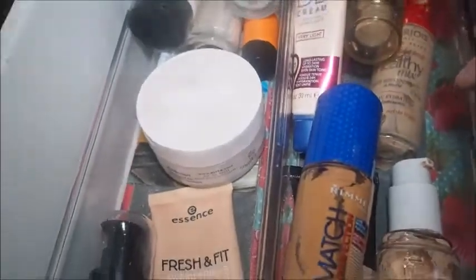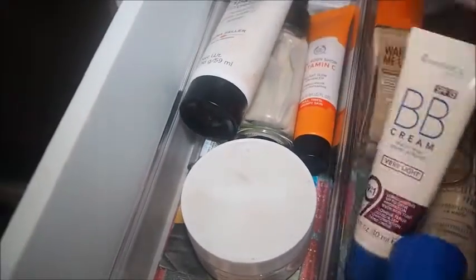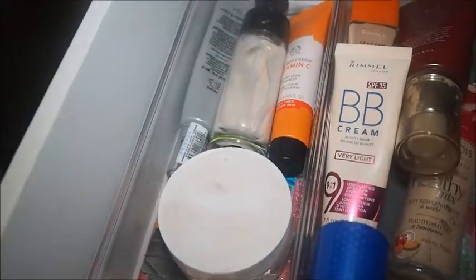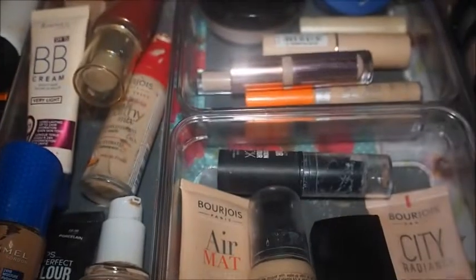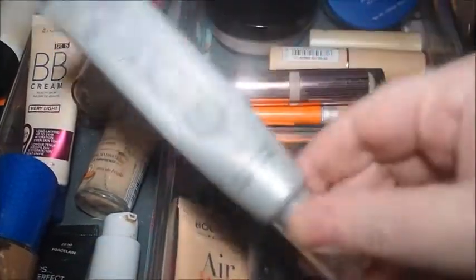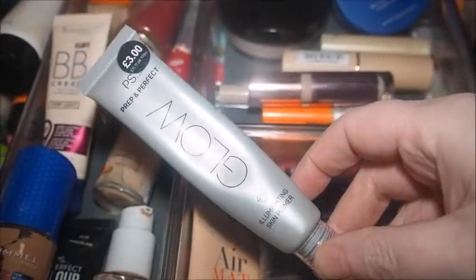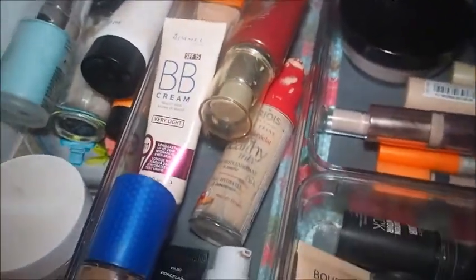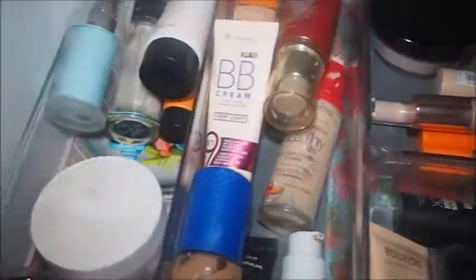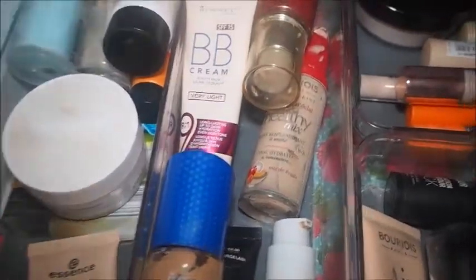So primers, what are we going to be using this week? It says that one's up. Let me just have a look what I've got. I've not got a lot of primers. No, it's this Primark one that should be up next. It's the Prep and Perfect Glow Illuminating Skin Primer. I don't need a pore filling one because I've got that Mally one that I'm trying to pan as well. So we'll just pull that. I'll just bring this basket near where I am. So yeah, we don't need any more primers.